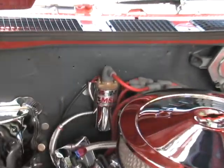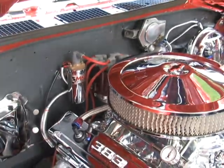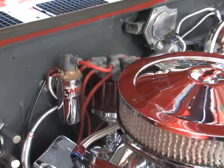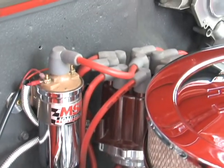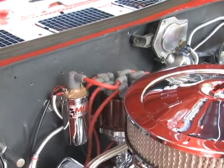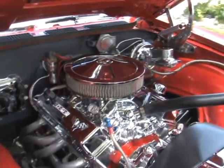Went to an MSD coil, and the distributor is an MSD E-curve distributor. This is a great distributor because it allows you to adjust the advance on this vehicle without the adjustment of springs as in the old days. It's strictly an electronic dip switch activation, which works very, very nicely.